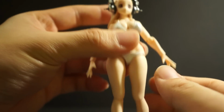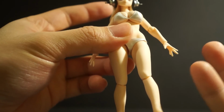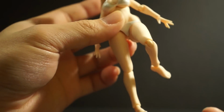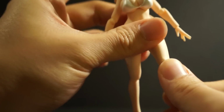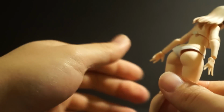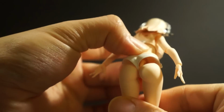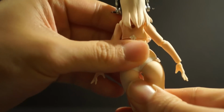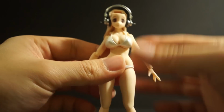The legs are a little weird. I understand why they did it, because she's not wearing too much clothes, so it's very hard to hide it. Her legs can go out. Figma joint here at the knees. The feet can go all the way down, can go all the way up, ankle pivot. So that's pretty good. Now, if you do bend her over or put her in a weird position, her legs will come out like that. So that looks really weird. You can see the inner workings of the joint. So if I were you, this Figma was not made to be in super crazy poses.